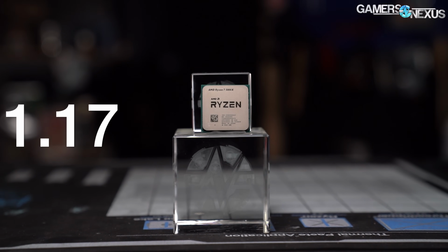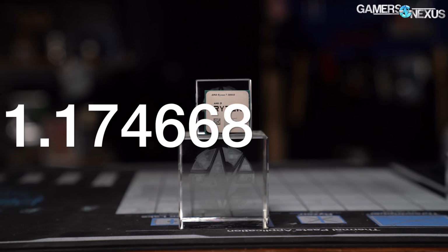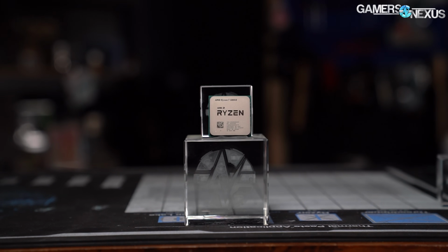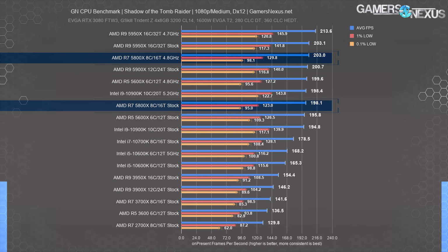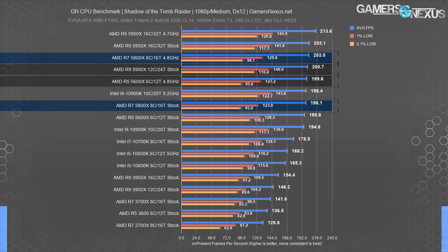It's 1.17466280286% better, which is more numbers and therefore more better. The 5800X overclock got it to 203 FPS average, around where the 5600X at 4.8 GHz ran, and just ahead of the stock R9 5900X.